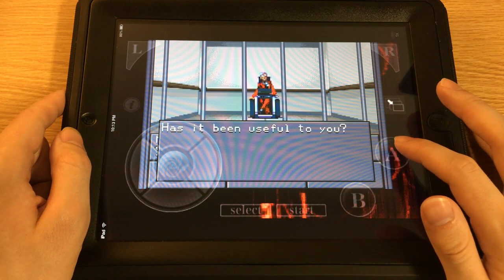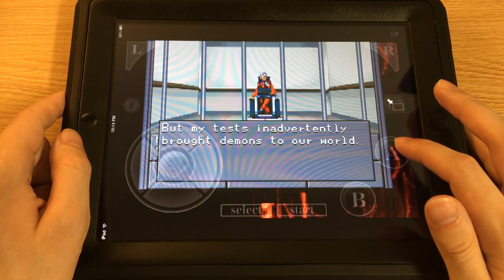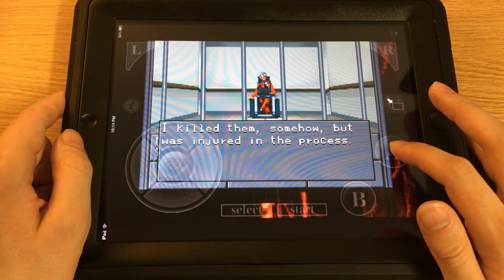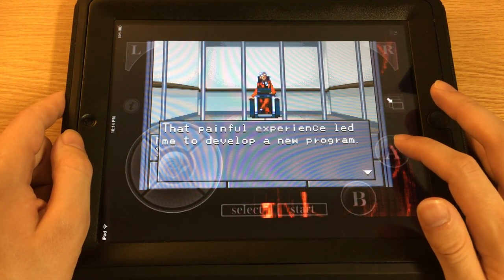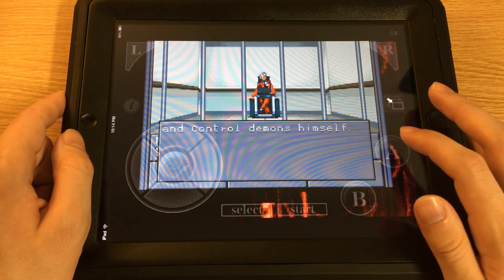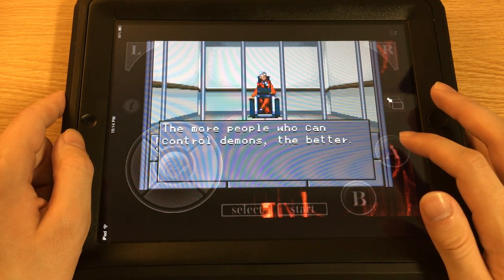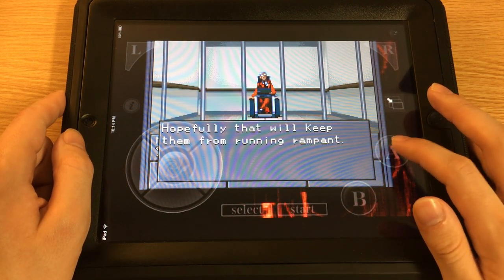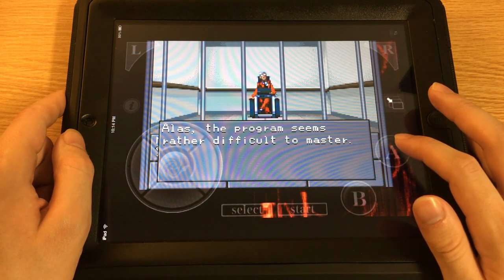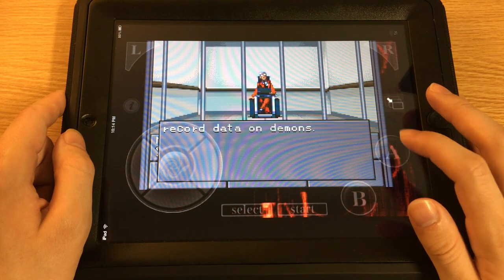You have the program I made. Has it been useful to you? My last project was a teleportation device, terminal system, but my tests inadvertently brought demons to our world. I killed them, but somehow was injured in the process. The painful experience taught me to control myself, so I'm disseminating my program to the people. The more people can control demons, the better. Hopefully that will keep them from running rampant. Yes, I understand all you've said.